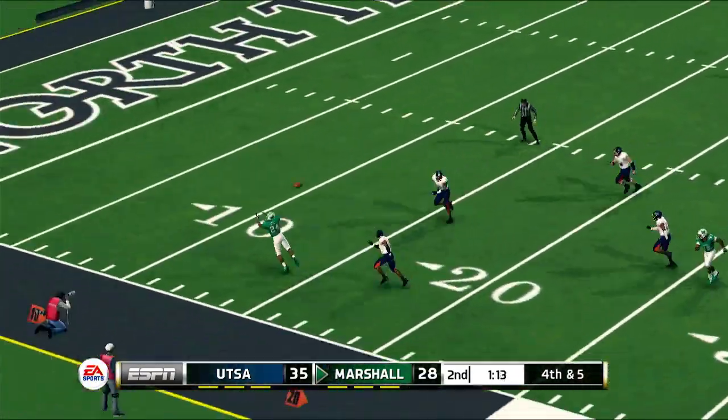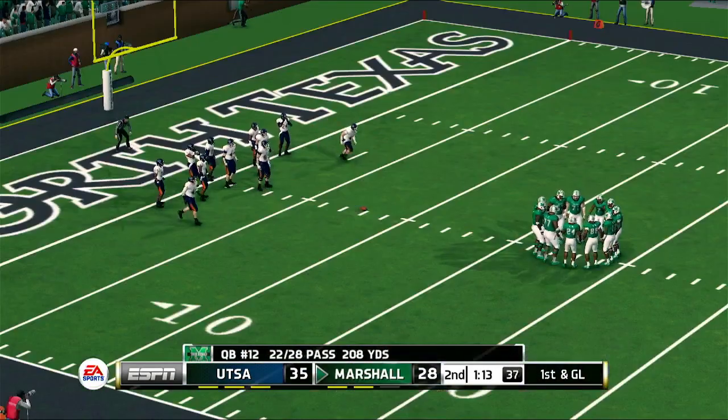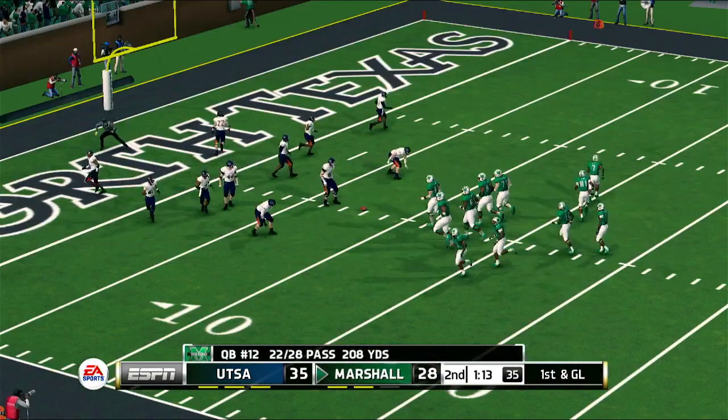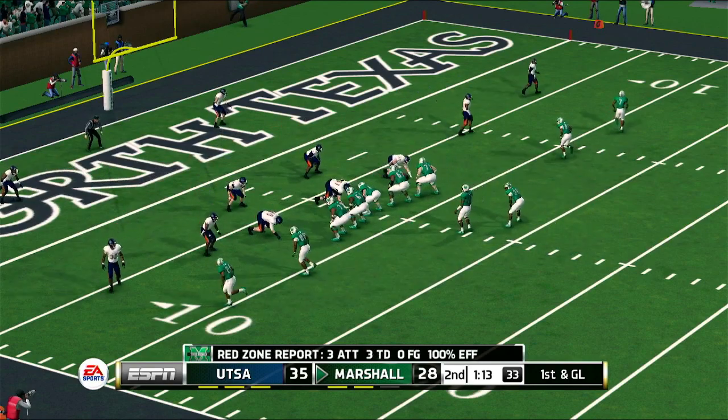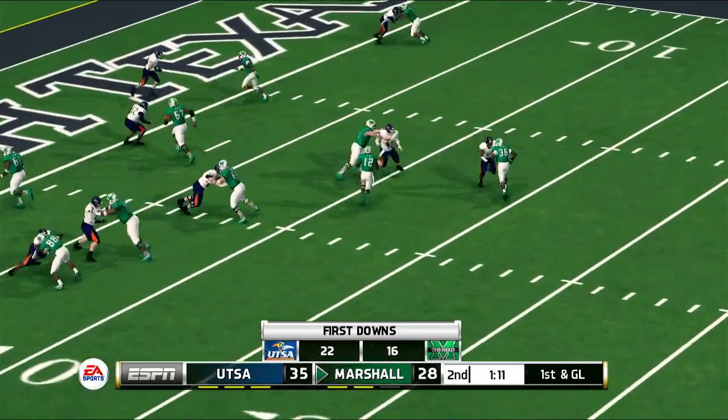He zips it. Marshall will take their first time out of the half. A touchdown away from a tie. What great concentration. He left his feet, made the catch, and managed to secure it when he hit the ground. That was just sensational.